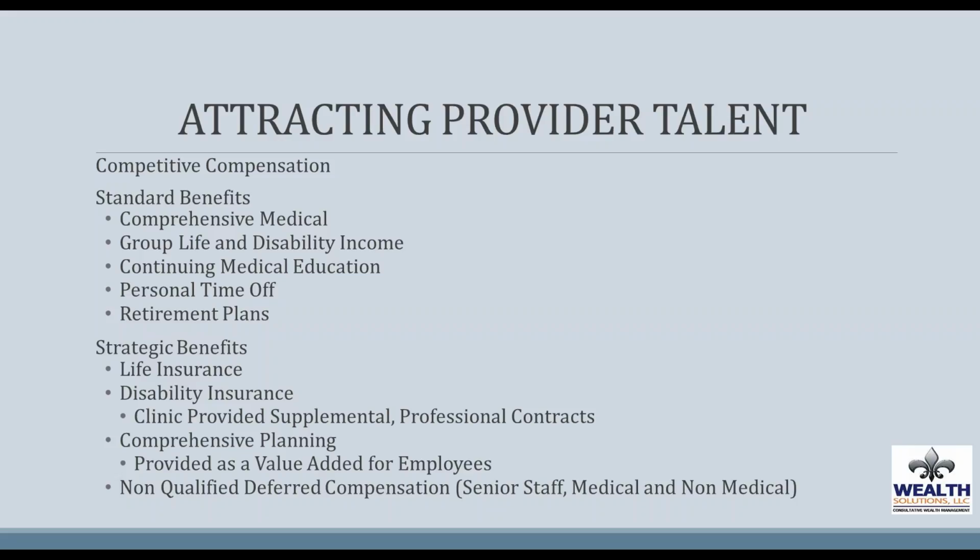Then we look at what are strategic benefits. Strategic benefits are supplemental to your basic benefits. What we've learned in our research is that life insurance for physicians coming out of medical school and for other physicians is very important to them.